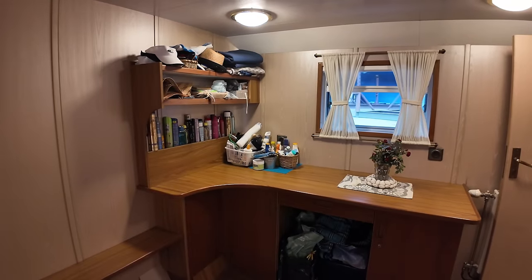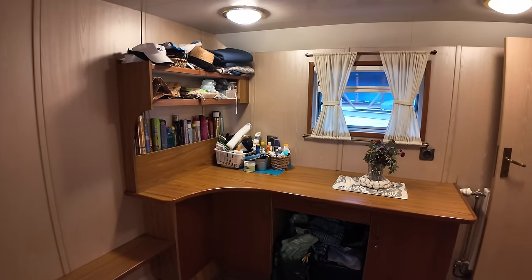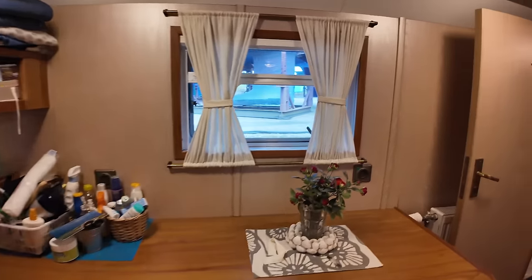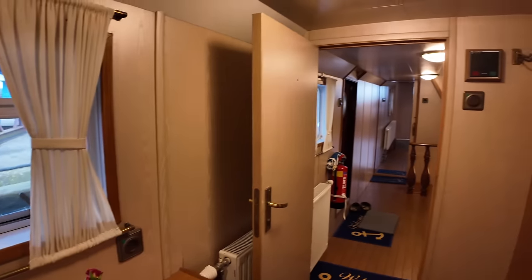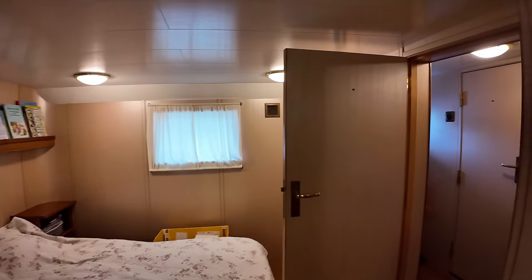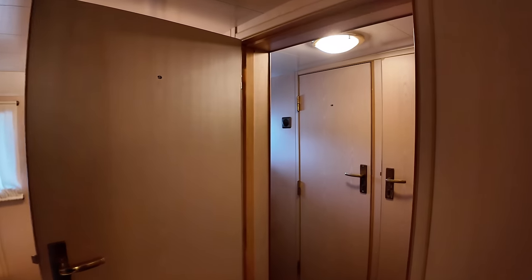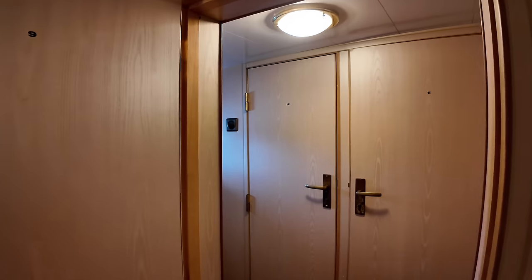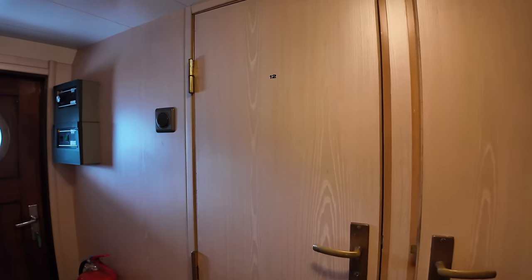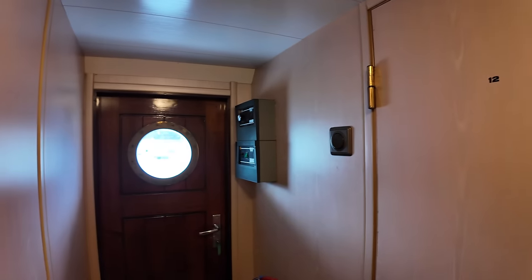So yeah, you can come back here, use it as a bit of a bolt hole, catch up on your emails, watch your favorite YouTuber, and just get away from it all for a while. One of the fascinating things about this boat is that the owner and his wife operate this vessel on their own, which I think is just incredibly impressive when you take into account the size of this boat.